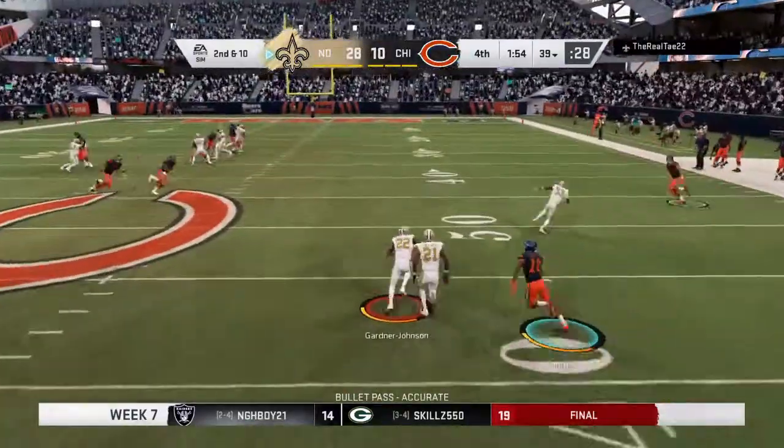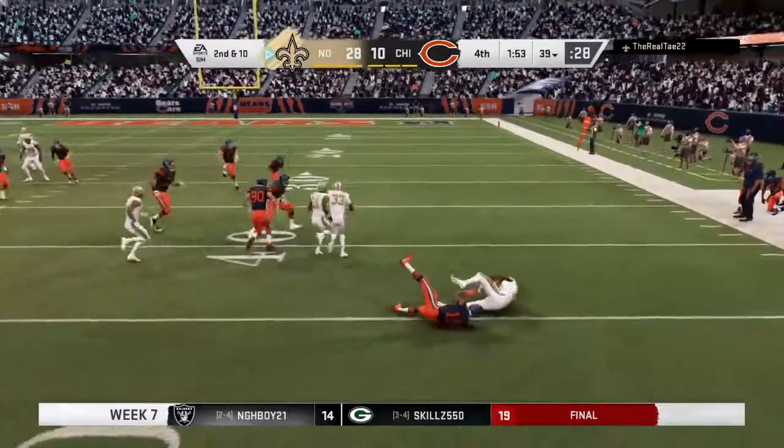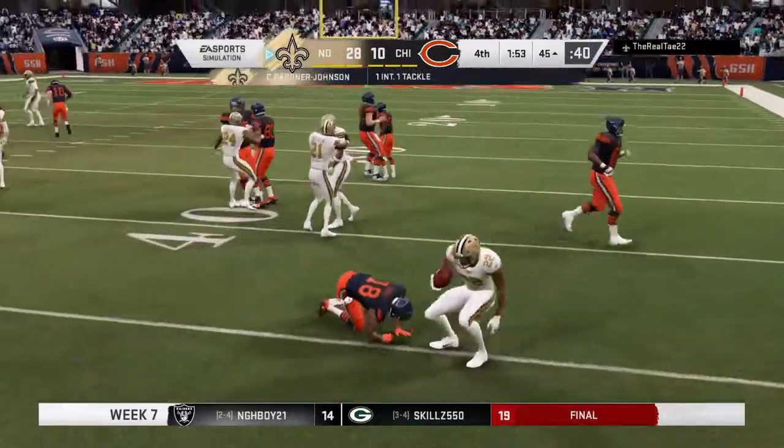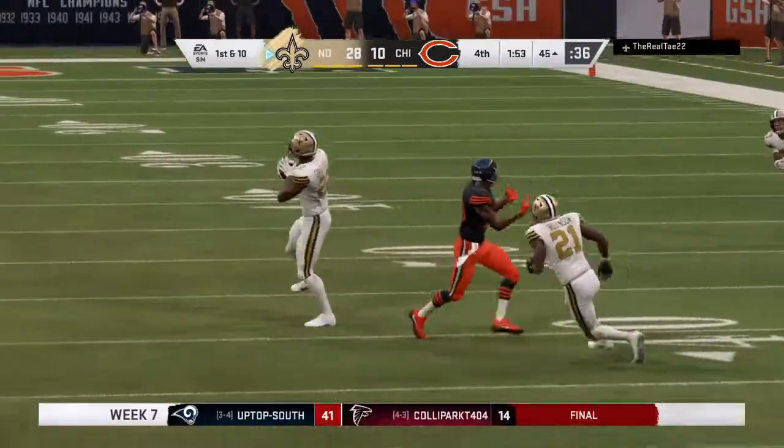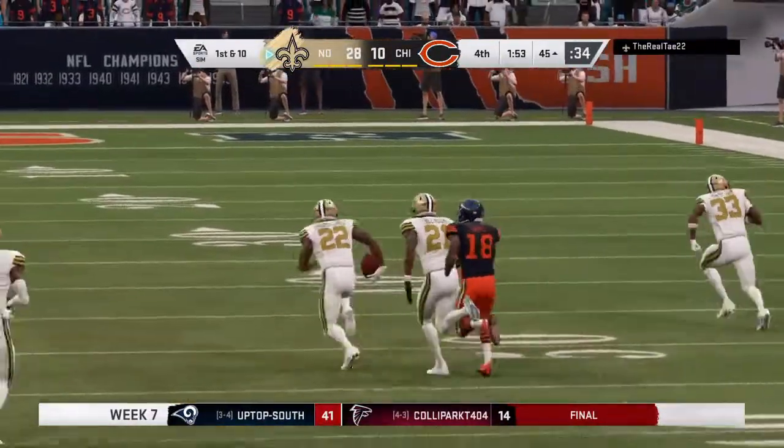And he's going to be intercepted a third time. Picked off by Chauncey Gardner-Johnson, the rookie from Florida. And he returns it into enemy territory down to the 45-yard line.